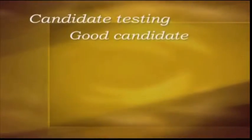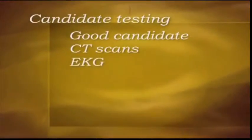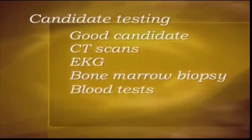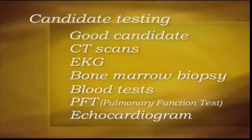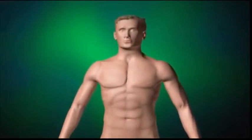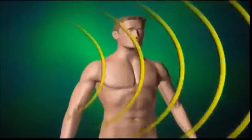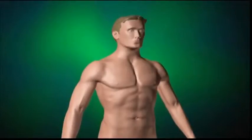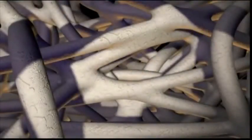Before the stem cell transplant begins, you will be tested to make sure that you are a good candidate for the procedure. Tests may include CT scans, EKG, bone marrow biopsy, blood tests, PFT, pulmonary function test, and echocardiogram. The preparative regimen, which consists of chemotherapy, or total body irradiation, or a combination of both, will start approximately 1 week prior to your transplant. The purposes of the conditioning regimen are to destroy cancer cells, empty the bone marrow to make room for the new cells, and suppress your immune system to prevent rejection.